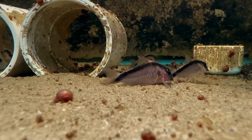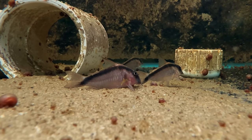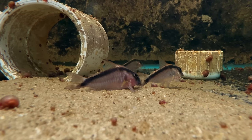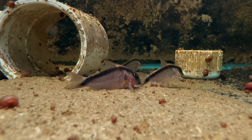Skunk Corys finally settling in. We still haven't been able to list this batch yet, and we've had them since April. But they're still not quite there. A little midwater swimming happening. Still trying to figure out what's going on there. But if we ever do, we'll list them for sale. If not, we'll just keep trying.